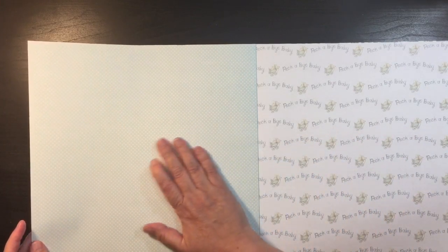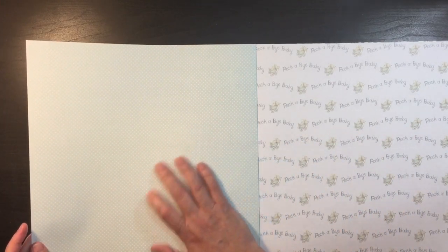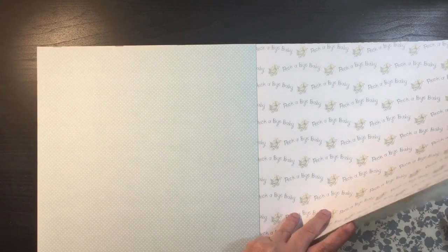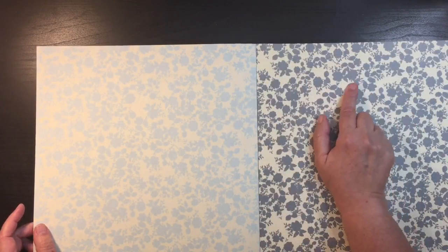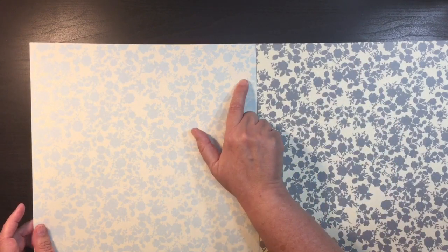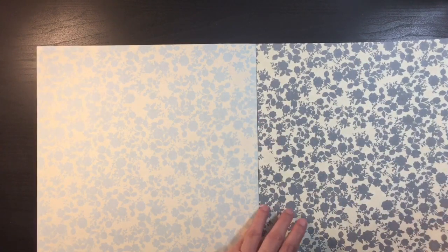Then you get to the next one, which is Rockabye Baby. And so on the one side is the Rockabye Baby, on the other side is this blue with the polka dots and white. So great background pages with it. So then you have this next one as your floral, and it's kind of a slate gray tone on yellow, and then the lighter blue on yellow. 3 sheets of that.